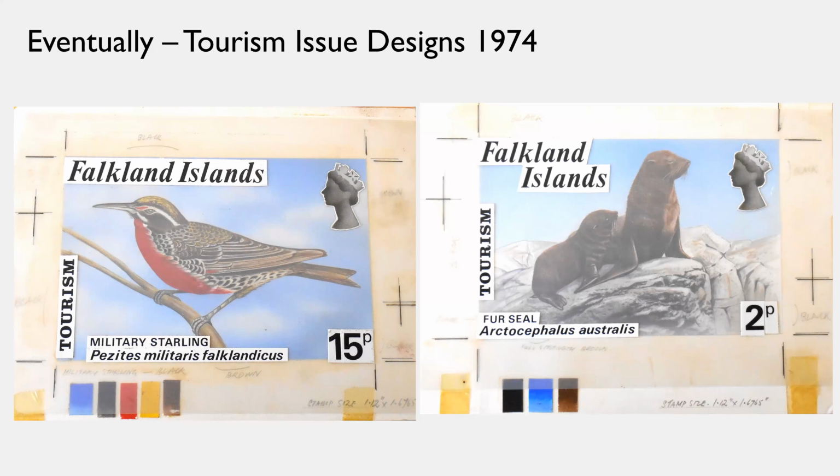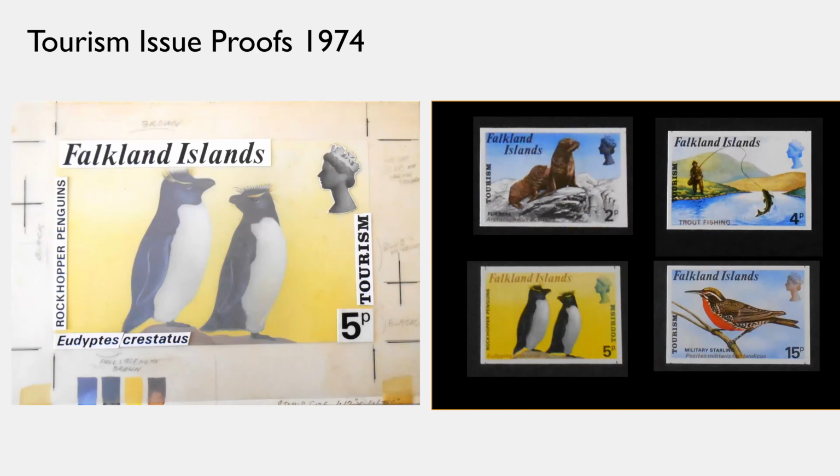So here's the first seal design reworked for the tourism issue, together with a new design on bird watching, with a picture of a military starling produced by designer John Cooter. And again, you can see here the overlays of Falkland Islands, the title tourism, and the English and Latin name for the animals. So here is the design for the other issued tourism stamp, the Rockhopper Penguin, the 5p stamp, and also you can see the imperfect proofs for the eventual tourism issue in March 1974, after this 6-year wait.